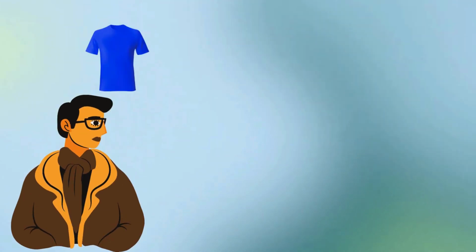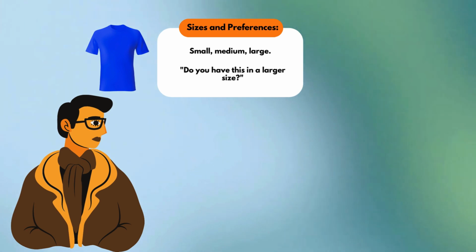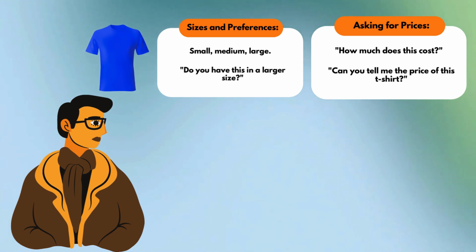I'm looking for a t-shirt. Sizes and preferences: small, medium, large. Do you have this in a larger size? Asking for prices. How much does this cost? Can you tell me the price of this t-shirt?